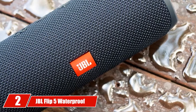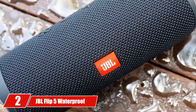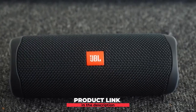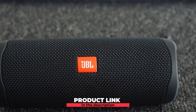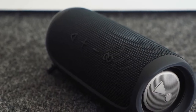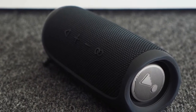Moving on to the next, at number 2 we have the JBL Flip 5 Waterproof Portable Wireless Bluetooth Speaker. The JBL Flip 5, an upgrade to the Flip 4, is a robust choice of Bluetooth speaker for your golf cart with plenty of premium features at a relatively affordable asking price. Bluetooth connectivity comes as standard here, allowing you to connect your preferred devices quickly and easily. A particularly nifty detail here is the so-called Party Boost feature.